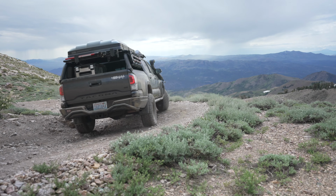Our mission here today is to put Old Man Emu's new MT-64 shocks to the test. These roads are washed out and rutted. We've got a variety of conditions that would be a challenge for any shock absorber. So I'm really curious to see how they stack up.